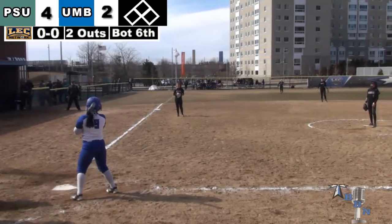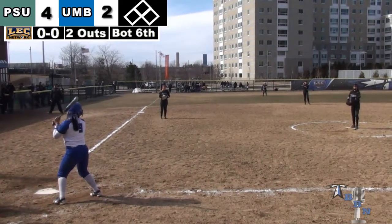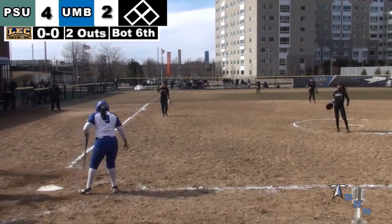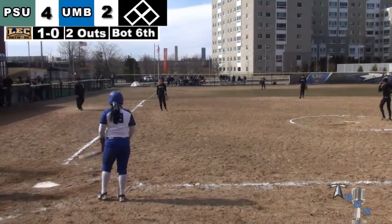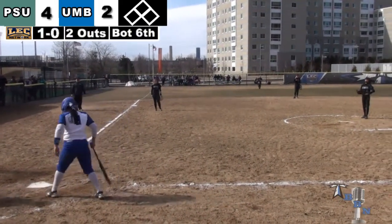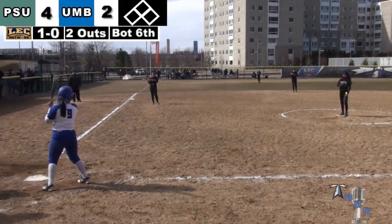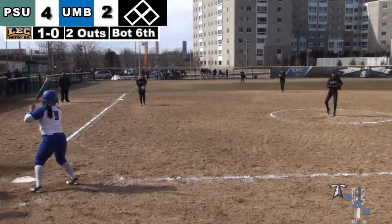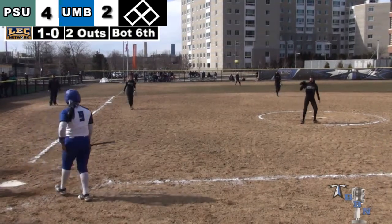So big moment here to see if Vento, who's been the most consistent offensive performer for this team in general, can get them back on the board here. Took a 1-0 lead on her run in the first, 2-0 lead on her double in the third. She takes ball one right there to start off this bat from Caitlin Miller. Miller winds the 1-0, and that one is low.